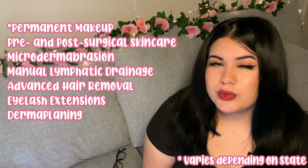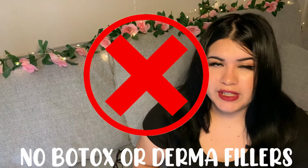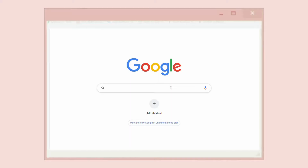Now one thing to also remember is that even though you are classified as a medical esthetician, you cannot do any Botox or dermal filling or anything of the sort that's basically considered medical. You can only do things that are considered cosmetic. Now if you want to do any fillings or Botox, you would most likely have to be a nurse esthetician. For that you do have to get a nurse license.